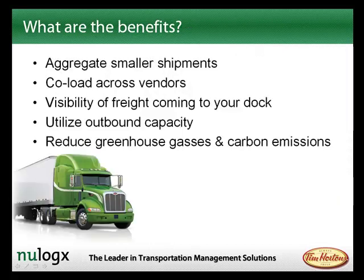You mentioned benefits, and perhaps this would be a good time to ask specifically, what are the benefits in your view? Well, there are a number, Lou. One of the things obviously is to increase that supply chain efficiency. But some of the things that we've seen is aggregating smaller shipments into much larger shipments, either through individual vendors or across vendors. We've seen co-loading across vendors, maximizing cube utilization, thus minimizing the number of deliveries and reducing the number of overall loads. Companies have enjoyed increased visibility into their dock, improving their labor planning and reducing congestion. We've also seen very favorably managing their outbound capacity, their carriers, increasing their buying power with them and on continuous movements or multiple legs within their private fleet. And one of the big issues right now, as we're all aware of, is reducing greenhouse gases and carbon emissions.